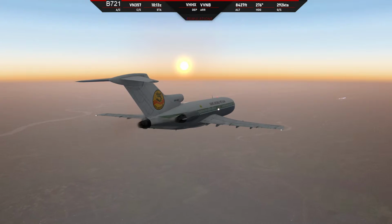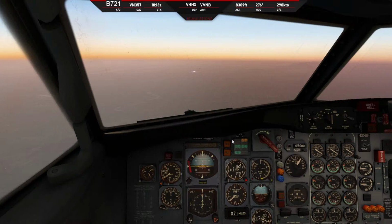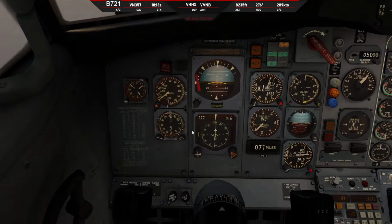Sim Captain, I just saw your comment. Do you think the 7.2 and 7.3 is worth it? Absolutely, I think it's worth it, man, if you like old school airplanes, I do indeed.